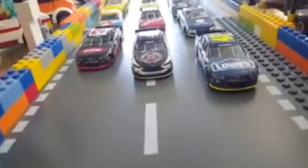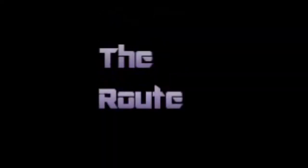Today 32 cars will traverse this 26-mile course across two-lane roads, highways, and other challenges along the route. Jimmie Johnson is on the pole today alongside Kevin Harvick and Austin Dillon.